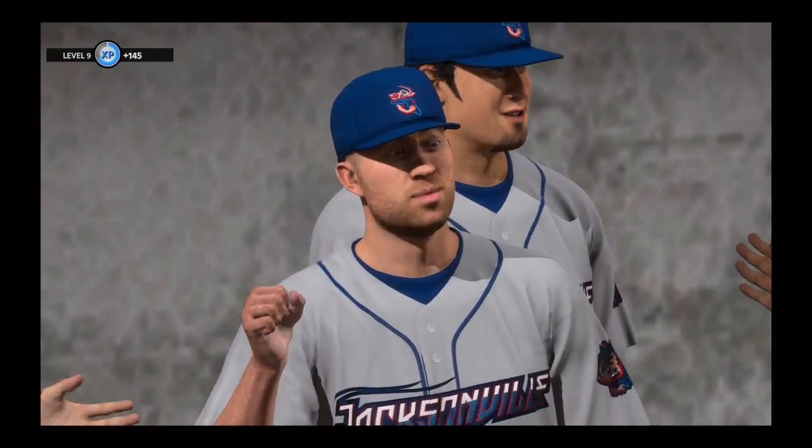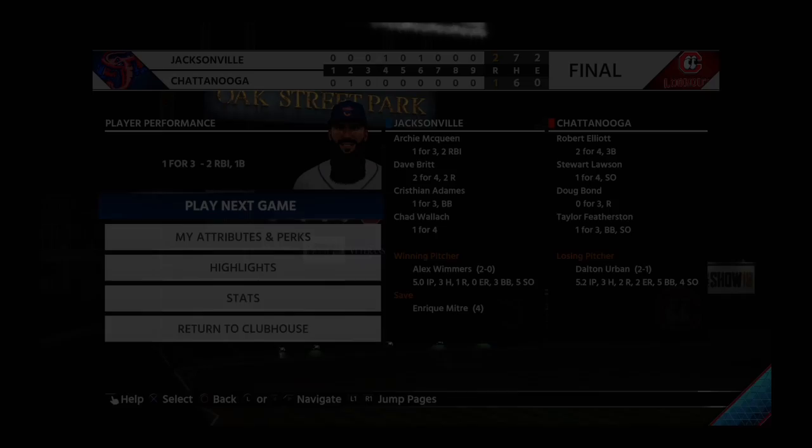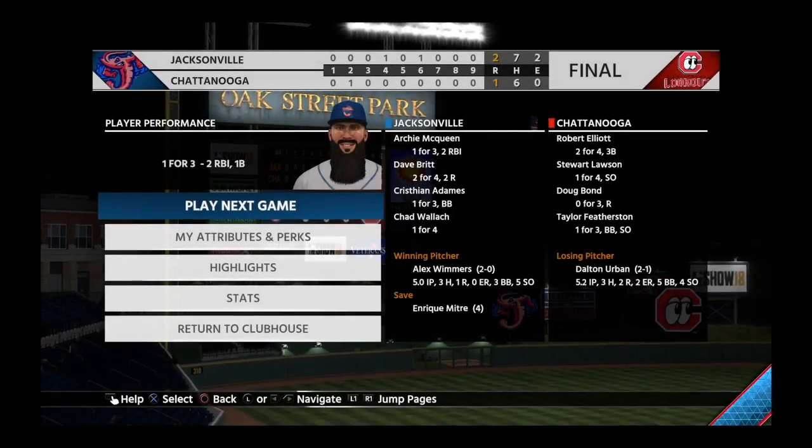All right, so there's the game. The Jumbo Shrimp do manage to hold on for the victory. Archie McQueen had a 1-for-3 day right there.